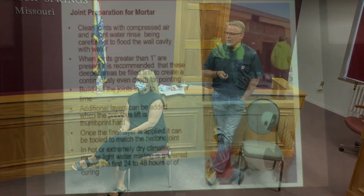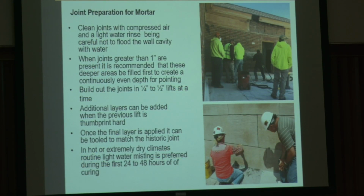So it's important for a couple reasons. We talk about lifts, building out the joints in quarter inch to half inch lifts at a time. Half inch, definitely, is probably a good guide. Quarter inch, I think, might be a little small, but it depends on the width of your joint as well. If you have really big, wide joints, you don't want to pack a lot of mortar in there at once. Because what happens, especially with softer, high-lime mortars, is the more material you put in there, the more shrinkage or potential shrinkage cracking you could get within that material.